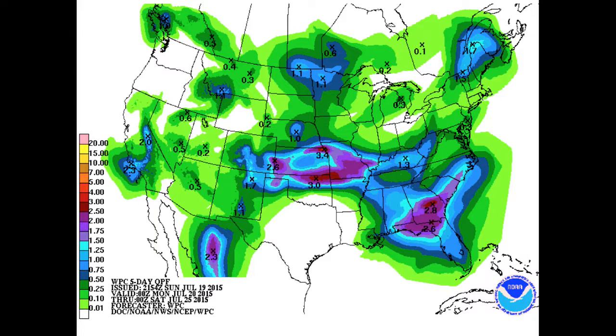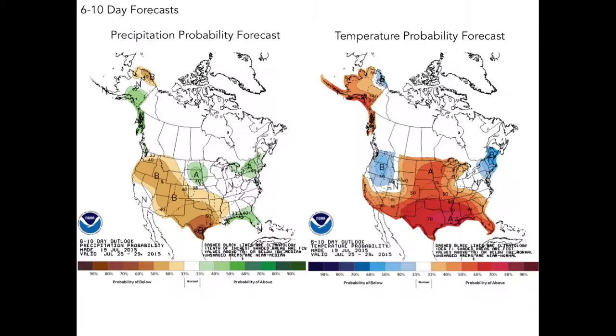Current forecast models suggest that Monday will be quite windy in the northern parts of the Corn Belt, with near-surface winds in excess of 20 miles per hour. However, after Monday, wind speeds will remain rather light for a good portion of each day for most of the Corn Belt through midweek. Looking into next weekend, here are the 6 to 10 day precipitation and temperature outlooks. The South and the Great Plains have a higher than average probability of seeing warmer than normal temperatures, while Texas through the Intermountain West are forecast to see drier than average conditions.